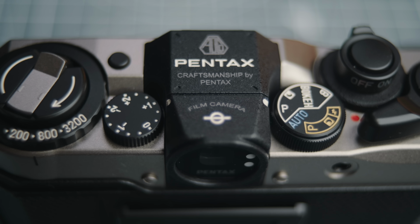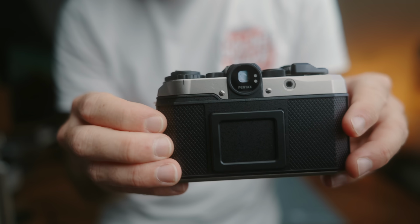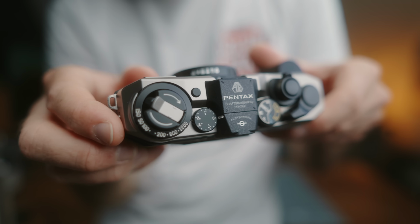But my overall thoughts, I think the best way to sum it up is, I love the fact that Pentax went and built a brand new camera from scratch. Obviously, I think that's really exciting news and something that I never would have anticipated happening when I got back into working with film in 2017. But as much as I love what they've gone and done, I don't love the camera itself.